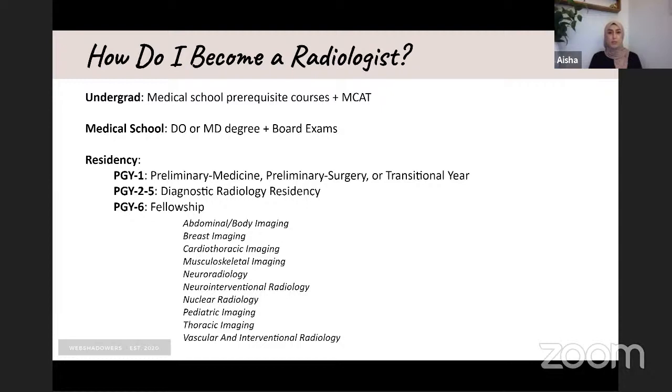And then the third option is a transitional year. And that's what I ended up doing. I applied to both prelim medicine and transitional year programs. I knew I did not want to do a prelim surgery year, I kind of wanted to enjoy my intern year a little bit. So I did a TY year, and a transitional year is basically an intern year of residency where you rotate through the different medical specialties.